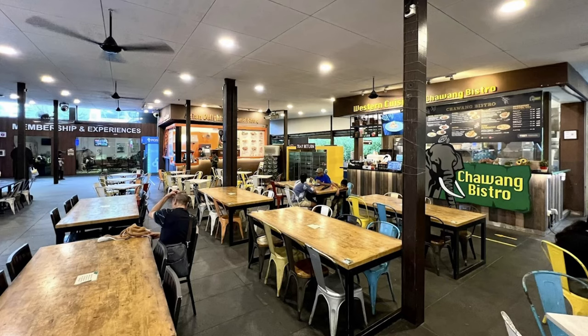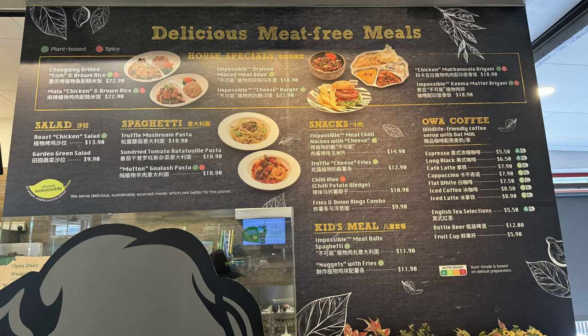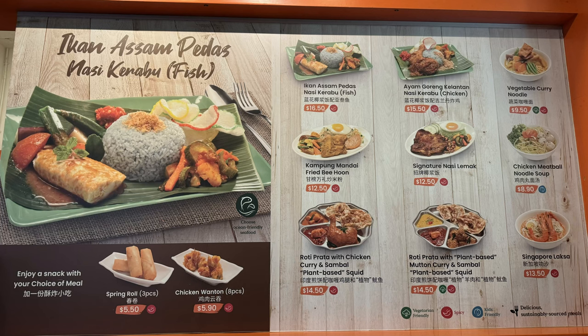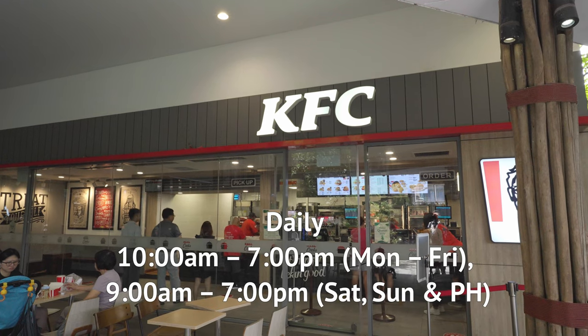For bigger choices, including desserts, right in front of the Singapore Zoo, there's a big food area with a few stalls. The Chawang Bistro, selling Western and local fusion type food. Chomel Bistro, selling more Indian flavors. Inuka Cafe for sweets and desserts. And even a KFC and a Haagen-Dazs.